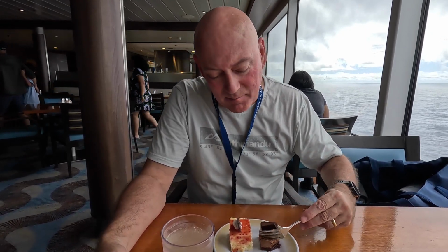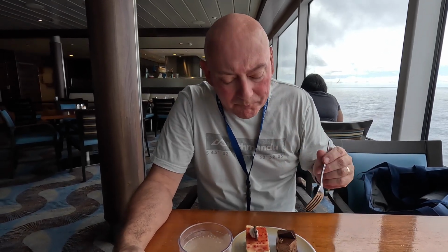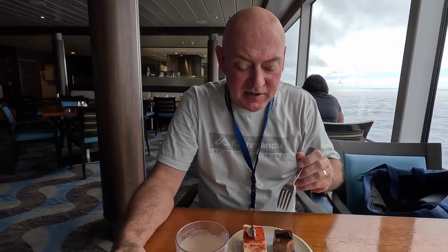Some chocolate you go, oh, that looks really chocolatey, and you go, no, it's not really got any flavour. And some you go, whoa, that's overpowering with chocolate. This is a medium chocolatous, but it's a chocolatous. That's very nice. That's just the right level of chocolatiness.